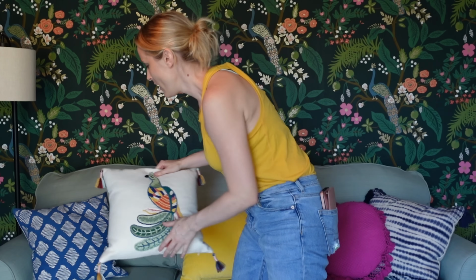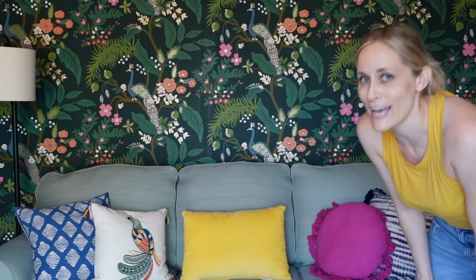Pillow time. We wanted to add in some patterns, textures, fun stuff to make this feel more cozy, more lived in. And I'm not gonna lie, we had a lot of problems finding pillows that were in any sort of color scheme, but you know what? Sometimes you go with what you have, you can change it later. But for now, we've got texture, we've got pattern, we've got peacocks, and I think that's all you need.